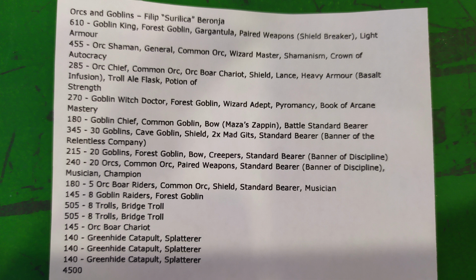And the last thing, I forgot it. He has another Orc board chariot. So he has good units to support the trolls, and he has a lot of shooting with the catapult. So I really like it. I think it's a really strong list, and this is going to be hard.